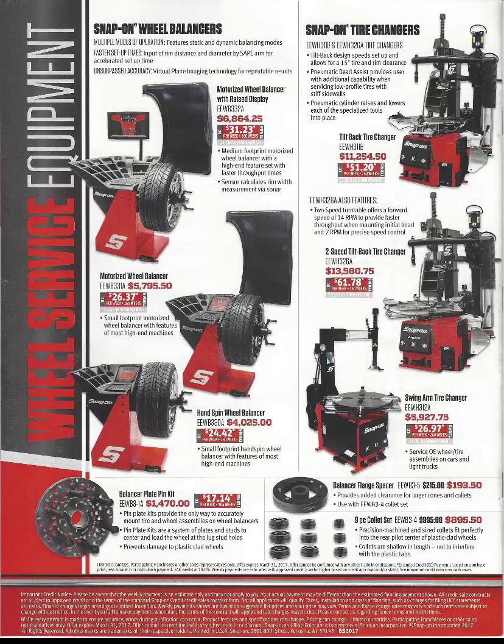This is wheel service. So this is Snap-on wheel balancers, which I'm sure are made by a different company, Hunter or something like that. I don't know. These things seem really expensive for wheel balancers. I mean, $6,800, $5,700, $4,200. I mean, that's some big money. Then they got these Snap-on tire changers. Holy shit, $11,000. That's a tilt back tire changer. I guess this thing does all kinds of wazoo stuff. Then they got this type of tire changer right here, a 2-speed tilt back tire changer.